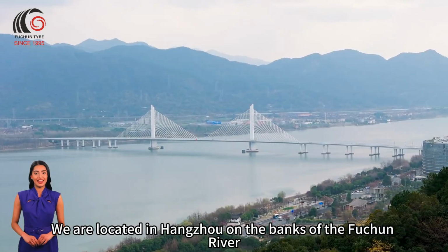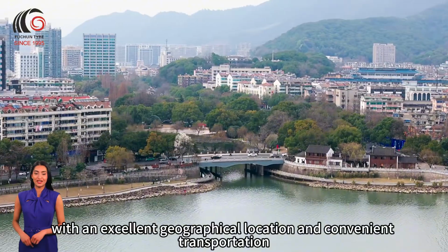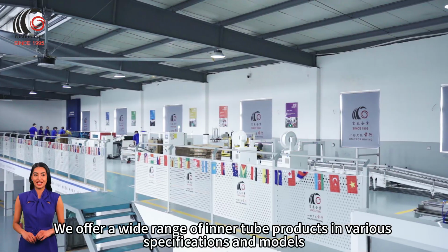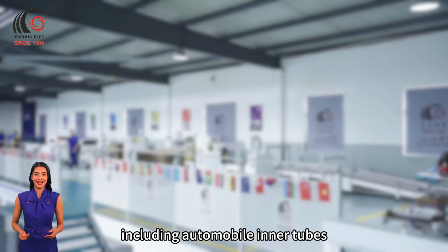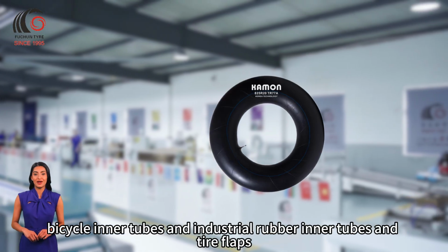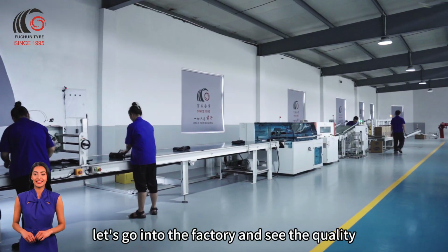We are located in Hangzhou on the banks of the Fuchun River, with an excellent geographical location and convenient transportation, and have advanced equipment and mature processes. We offer a wide range of inner tube products in various specifications and models, including automobile inner tubes, motorcycle inner tubes, bicycle inner tubes, and industrial rubber inner tubes and tire flaps. Now let's go into the factory and see the quality.